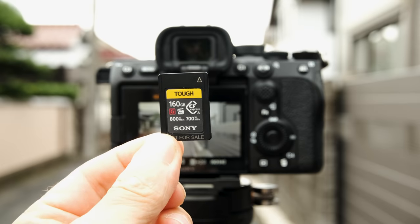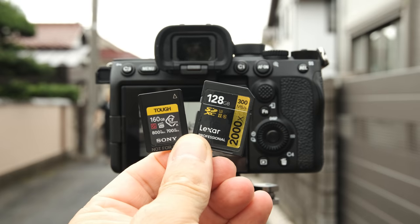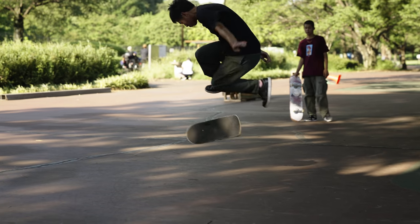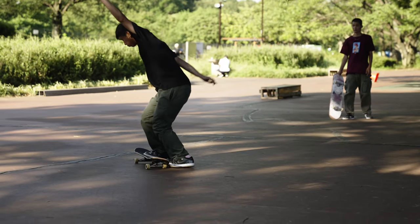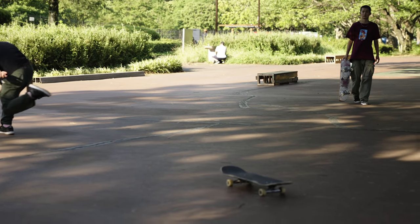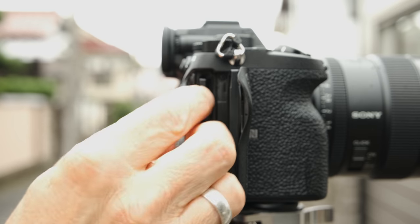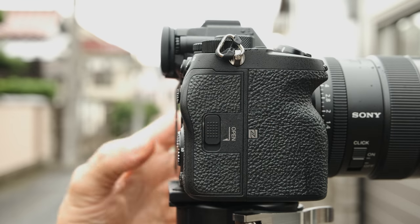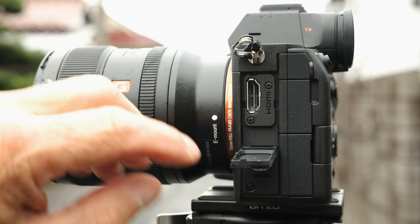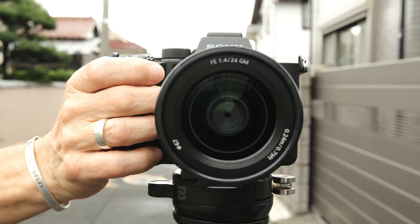Sony is the first to use CF Express A-Type cards. This new card is smaller in size than the SD, but faster. Use it when you want to film in 4K 120 frames per second. You can use any of the dual card slots with any of the cards for relay recording or backup. Finally, a large HDMI connector capable of outputting 16-bit uncompressed raw signal.